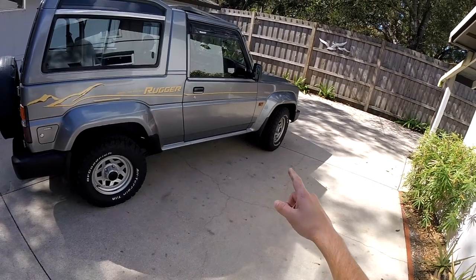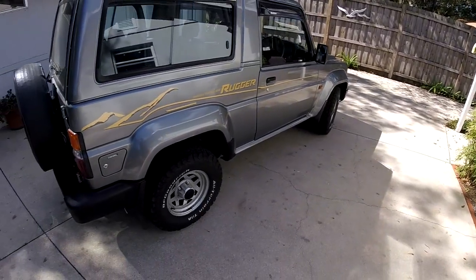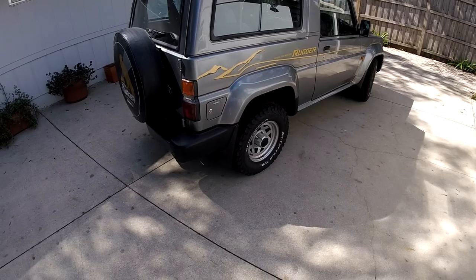It does have independent front suspension, so it's not solid axle. Previous Ruggers would have been solid axle. Older ones even had four-corner leaf springs. This is coil sprung.